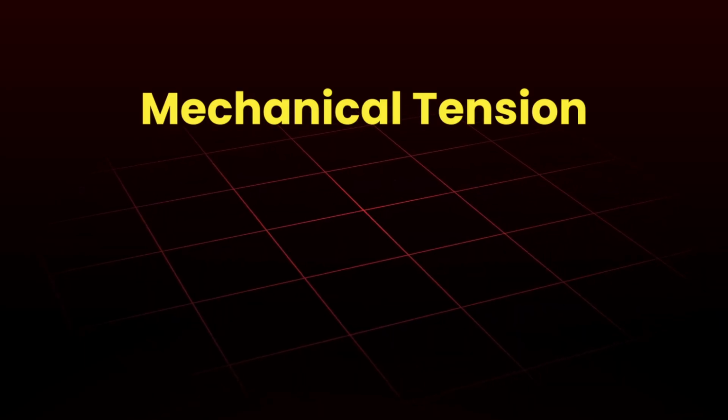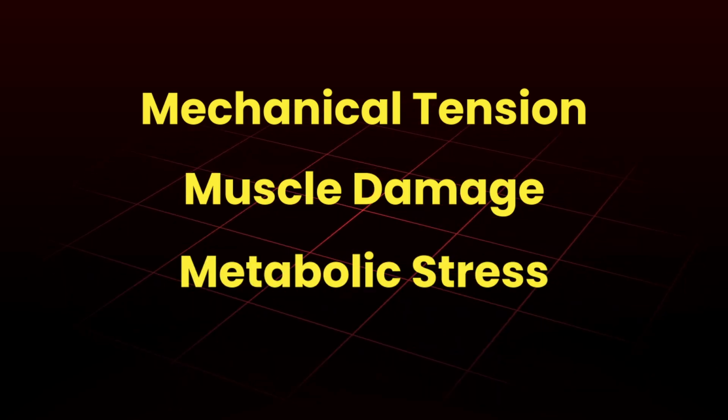In 2010, Dr. Brad Schoenfeld published a landmark paper introducing the 3-factor model of muscle hypertrophy. This model proposed that 3 main factors drive muscle growth. One of them is mechanical tension, the other is muscle damage, and the other one is metabolic stress.